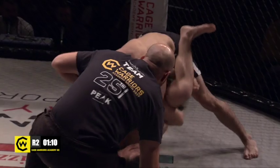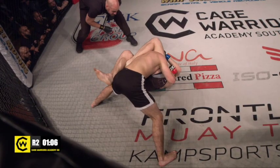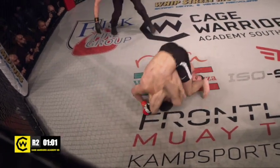Kristoff's got to go on the wrong side leg. He's gone the wrong side. You're supposed to go opposite side of the lock. Yep, he needs to take his left hand.